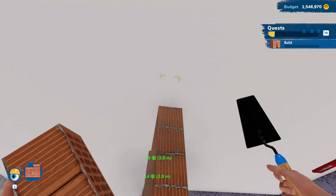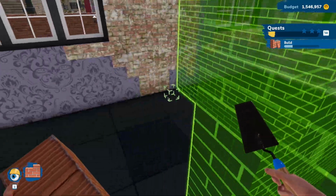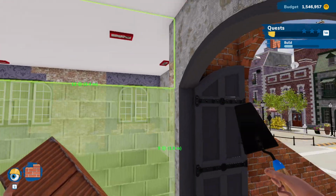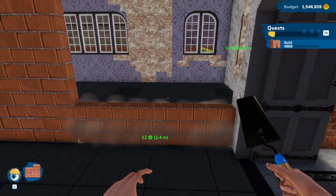Yeah, did not realize that. Maybe we should go through and build all the walls that need built. Okay, what are we doing here? This looks like it's gonna come all the way across, which is fine. We can do that.